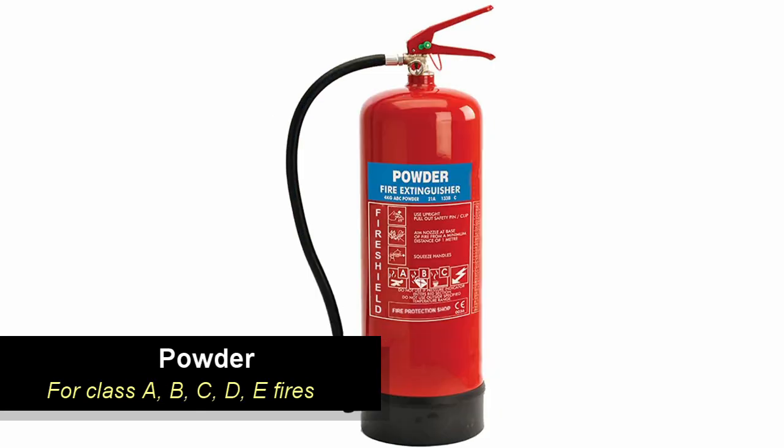Powder extinguishers work by forming a barrier between the fuel and the flames. They can be used on most classes of fire except Class F fires and achieve a good knockdown of the fire. They can be used on fires involving electrical equipment but will almost certainly render that equipment useless. Because they do not cool the fire appreciably, it can reignite. Powder extinguishers can create a loss of visibility and may affect people who have breathing problems and are not generally suitable for enclosed spaces.